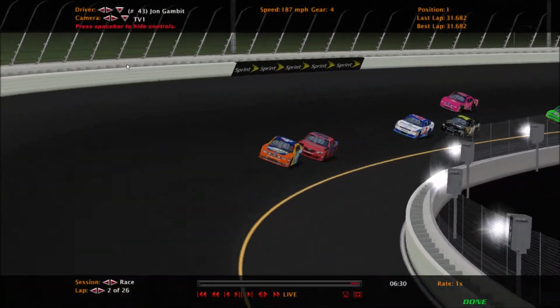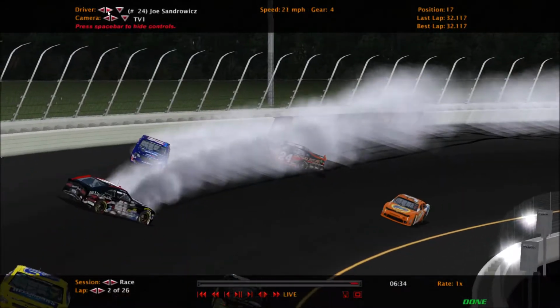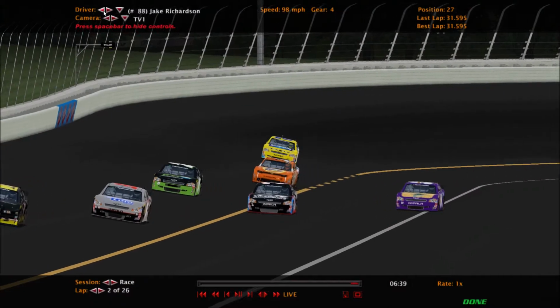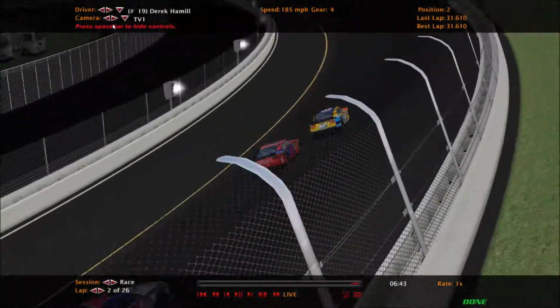There's the front two pulling away. Oh, they're wrecking in one and two, I believe. Jeff Smeal, Justin George, Trey Rainey involved. Jake Richardson, the 88 with damage. And that was up towards the front, too. Caution will come out.